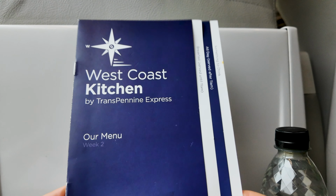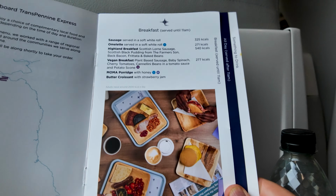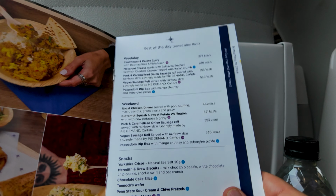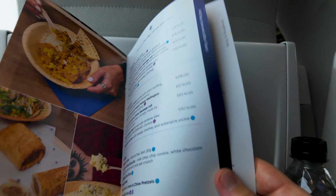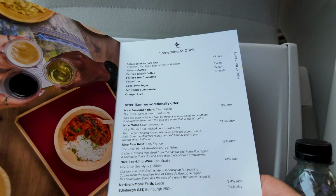All right, let's have a look at the West Coast Kitchen menu. Oh, pretty pictures. Full breakfast, and that looks to me like a Scottish square sausage, a lorne sausage. That's interesting. Might have to have that. For later in the day, food includes roast chicken dinner at the weekend, cauliflower and potato curry, macaroni cheese, pork and caramelised onion sausage roll, and a selection of hot and cold drinks and alcohol, beer and wine. That is a massive improvement on what TransPennine Express used to serve in first class. I'm actually salivating. I'm really looking forward to trying that Scottish lorne sausage in first class.